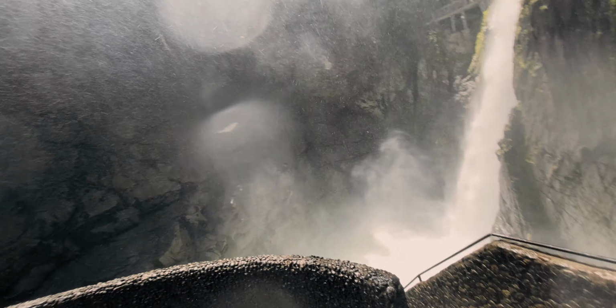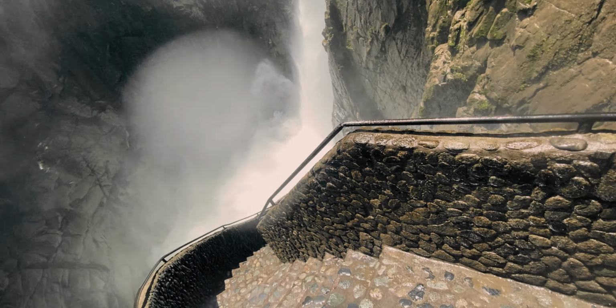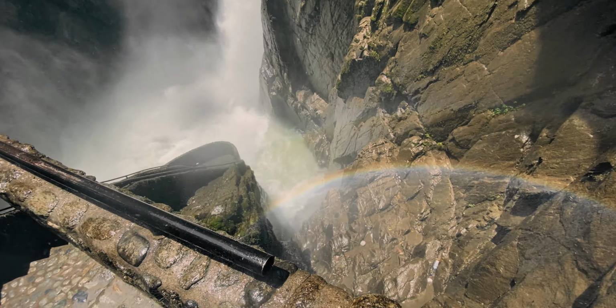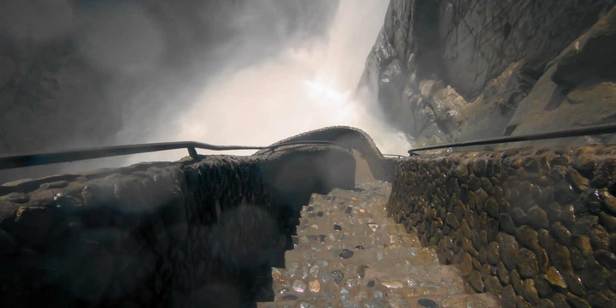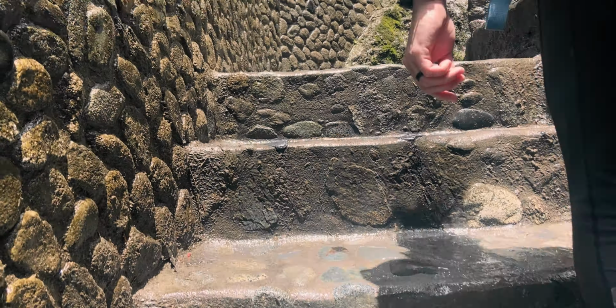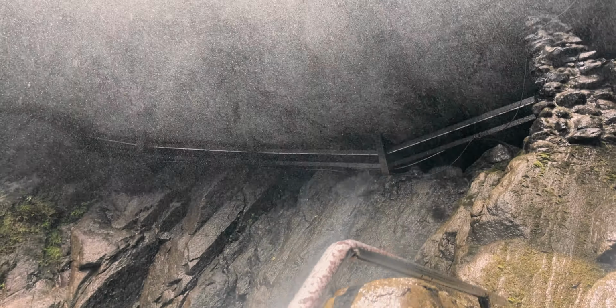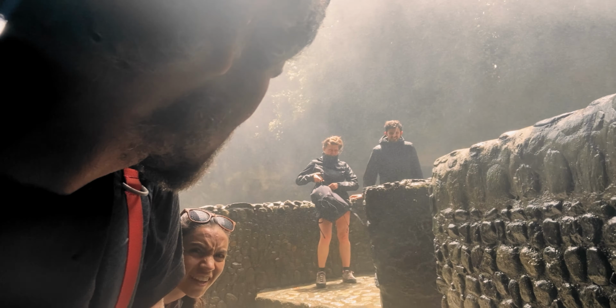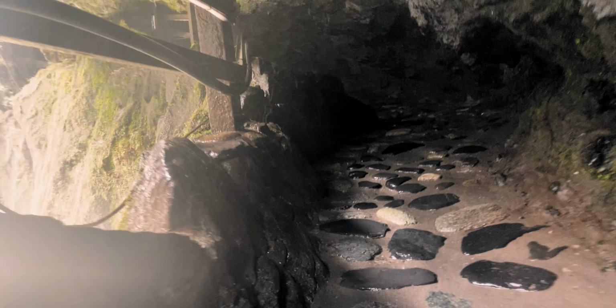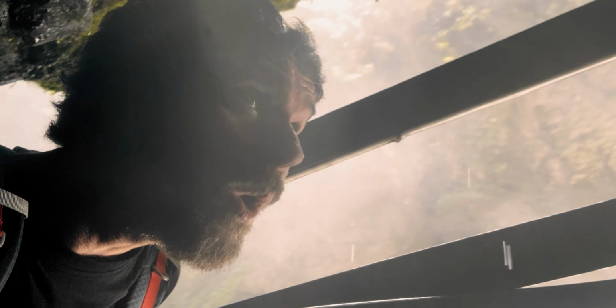Incredible. Check out this. My goodness. All right, let's explore this little tunnel. Oh, I can barely fit through here. Whew. It's all slimy. I'm stuck.